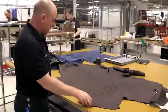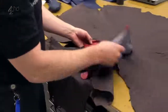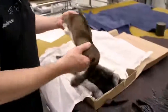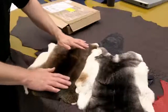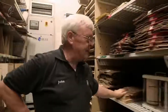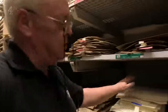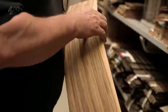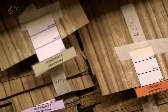Okay, so this is an ostrich skin, some samples of the crocodile skin, rabbit pelts. If we don't investigate these things and somebody asks for them at a later date, then we'll get caught out. Walnut, elm, this is mahogany, this is nice. Olive ash, this is bleached ash, Santos palisander. All of this here is going to turn into interior parts for the car.